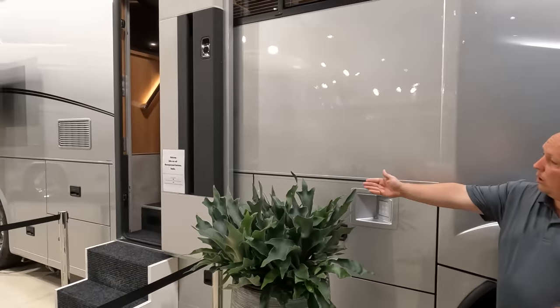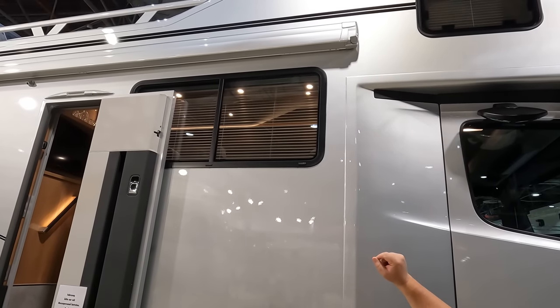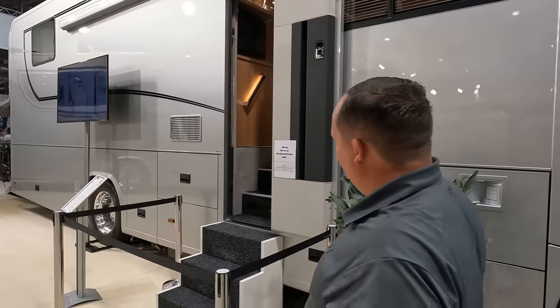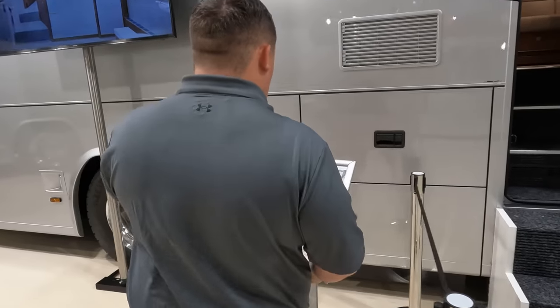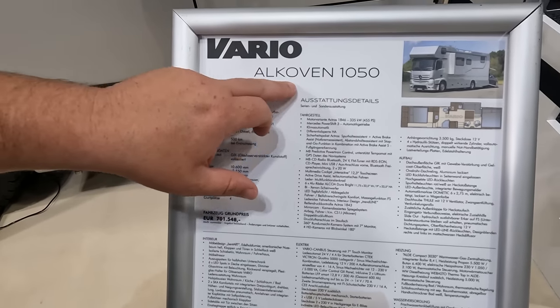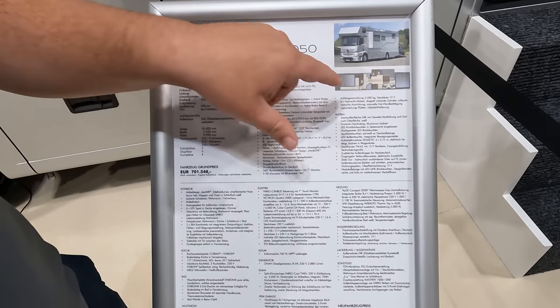Look at the door. Okay, here's what's kind of interesting. Non-frameless windows on this motorhome. Power awning with LED lights. Mid-entry door. Okay, we'll be able to open this one. But first, this one's the Alcoven 1050. Very nice. Here's the floor plan. Oh, and there's actually a slide out.